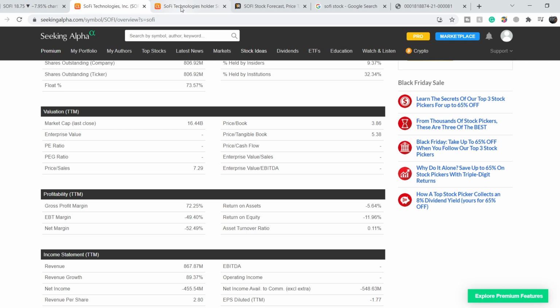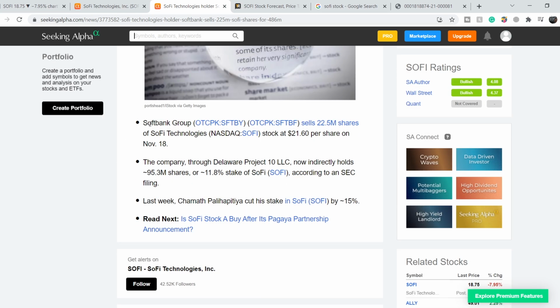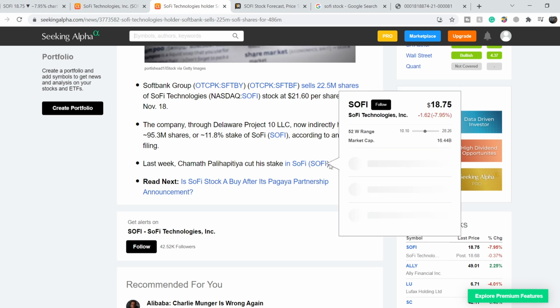And let's continue with the recent news that drives the price south. On November 22nd, this article was published on Seeking Alpha, titled SOFI Technologies holder SoftBank sells 22.5 million SOFI shares for $486 million. Let me quote these bullets. SoftBank Group sold 22.5 million shares of SOFI Technologies stock at the $21.6 price point on November 18th. The company, through Delaware Project 10 LLC, now indirectly holds 95.3 million shares, or an 11.8% stake of SOFI, according to an SEC filing. Last week, Chamath Palihapitiya cut his stake in SOFI by 15%.